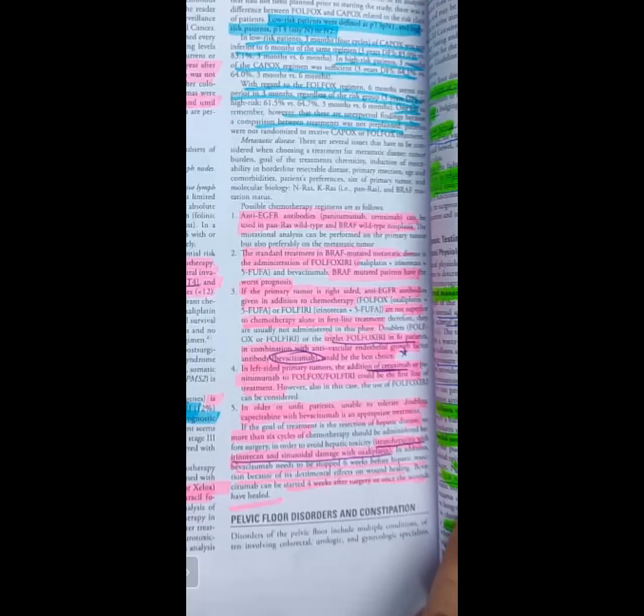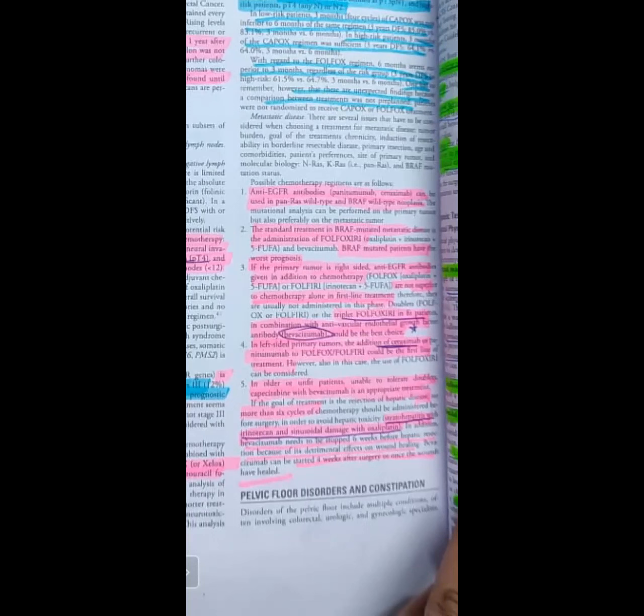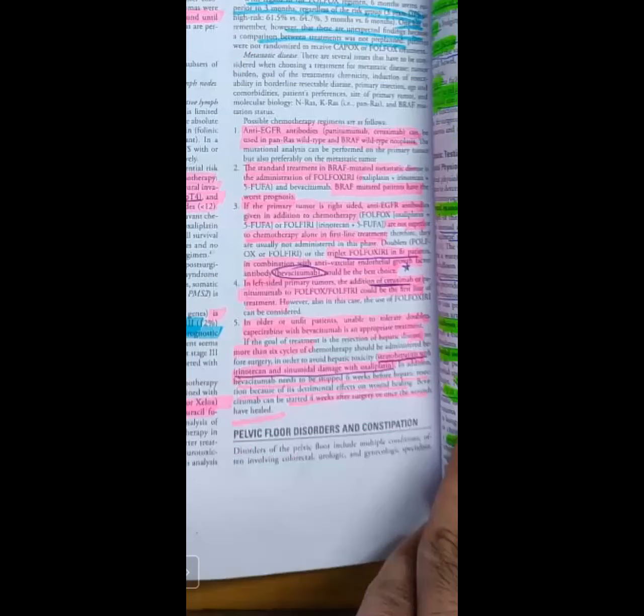Okay, so for fit patients, the vascular endothelial growth factor antibody bevacizumab could be the best choice. So if the patient is fit, we can combine this VEGF antibody bevacizumab along with FOLFOXIRI. If left-sided primary tumor, the addition of cetuximab or panitumumab to FOLFOX or FOLFIRI could be the first line of treatment. So for the right side, along with FOLFOX or FOLFIRI, we don't combine the anti-EGFR antibody, whereas in left side tumor, cetuximab is added with FOLFOX or FOLFIRI. Okay, that is the difference.